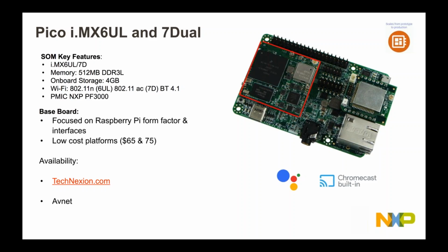Now, these are both low cost. As you can see there, we focused on providing the kit. That is the price for the entire kit. And these are available today through Technexion and Avnet. The other thing to understand is that both the 6UL and the 7D are pin-to-pin compatible. So you can buy one kit, and if you want to prototype with a dual core as opposed to a single core, you can go back and order the SOM by itself and not have to buy 2 kits.